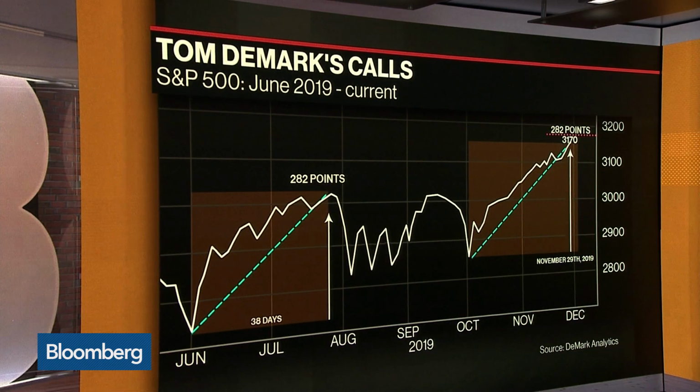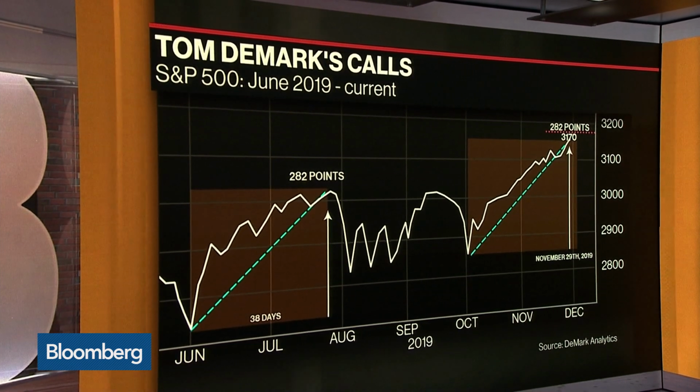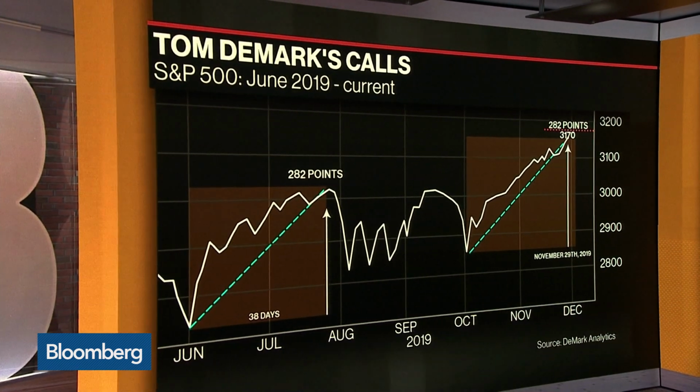But that's what we've gone through, and we showed the comparisons between the June-July rally and the current rally. They're both approximately 38 trading days, and they covered the equivalent amount of price movement, which would put us at close to 3170 if they are equivalent.